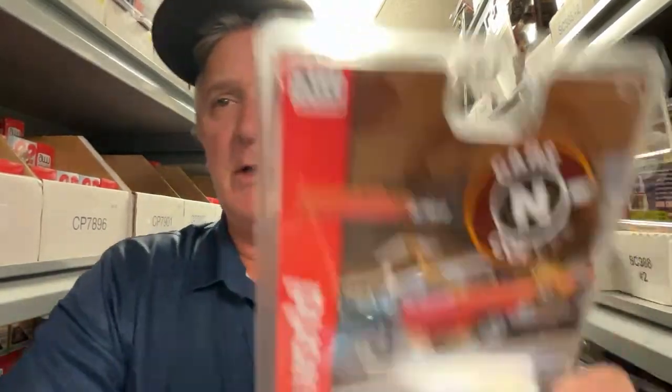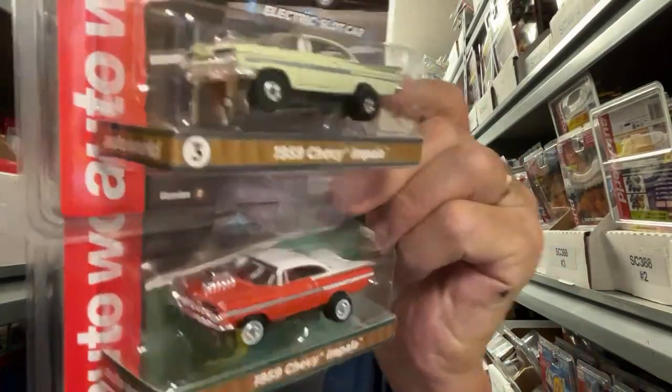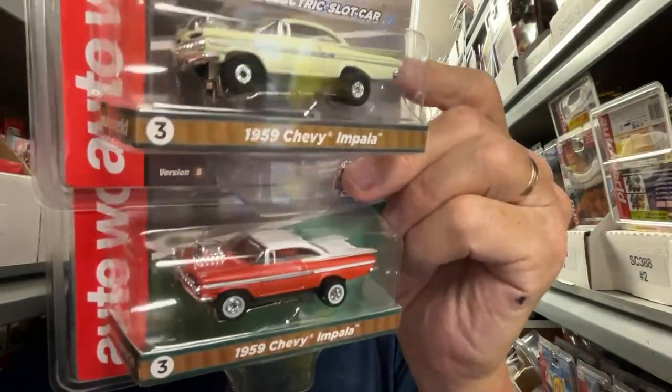I mean, you cannot tell me that these aren't cars that you would love to have. These Impalas. Look at these Impalas. You're telling me you don't like these Impalas? 1959 Impalas.